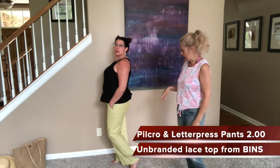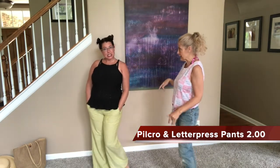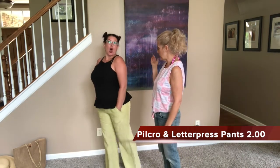And these linen pants are Velcro in the letterpress. They're very comfortable. They're wide leg and have pockets. They're linen, but they're washable linen. Super, super cute. I mean, like this outfit. Totally love it.